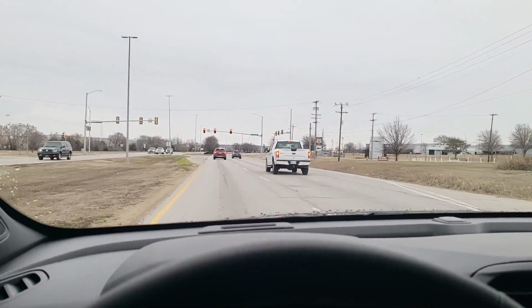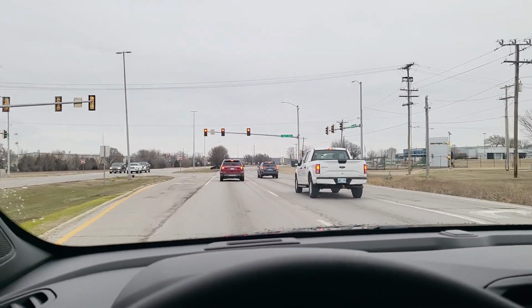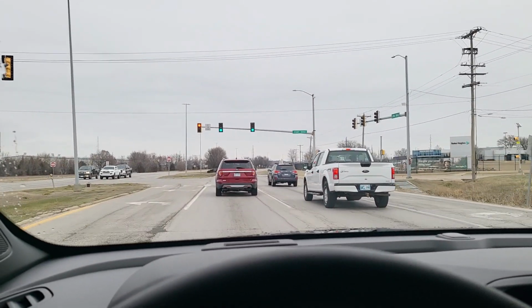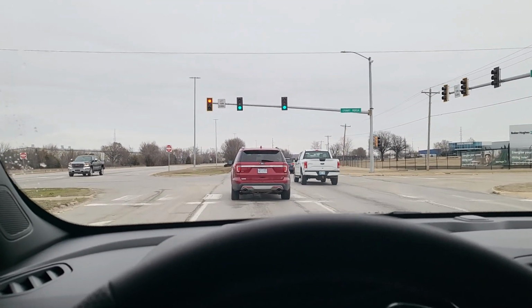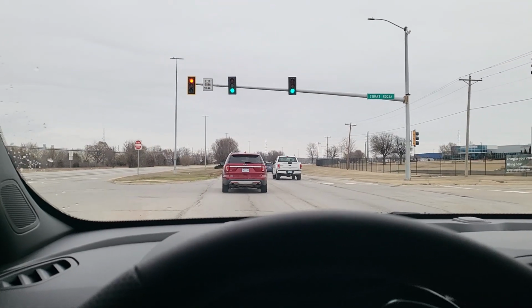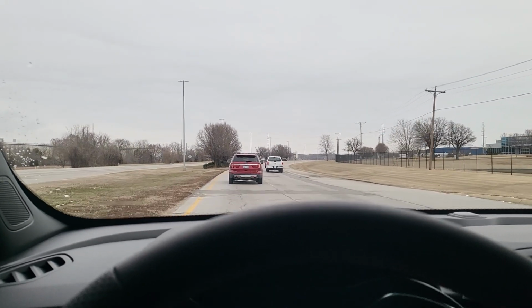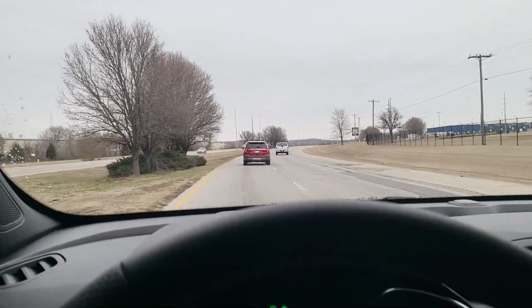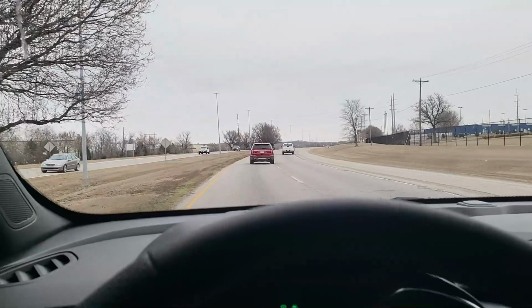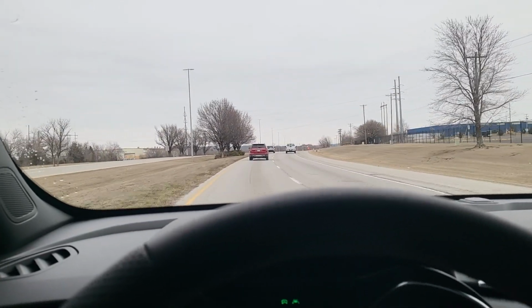I did a video just going over a review of my 2023 Chevy Trailblazer. Now we're going to do, after 1 week of ownership, driving impressions of it, some of the things I've noticed, and we're going to take a little run down the road here and see how it does.